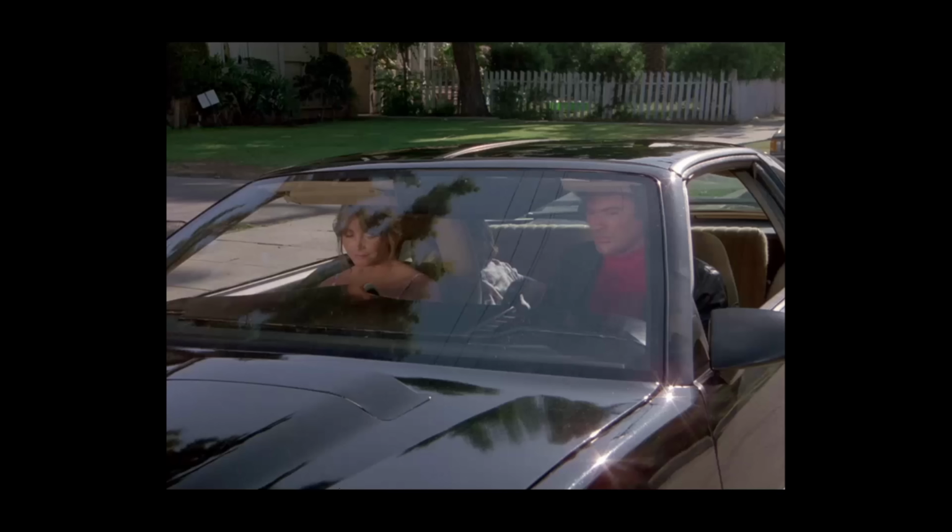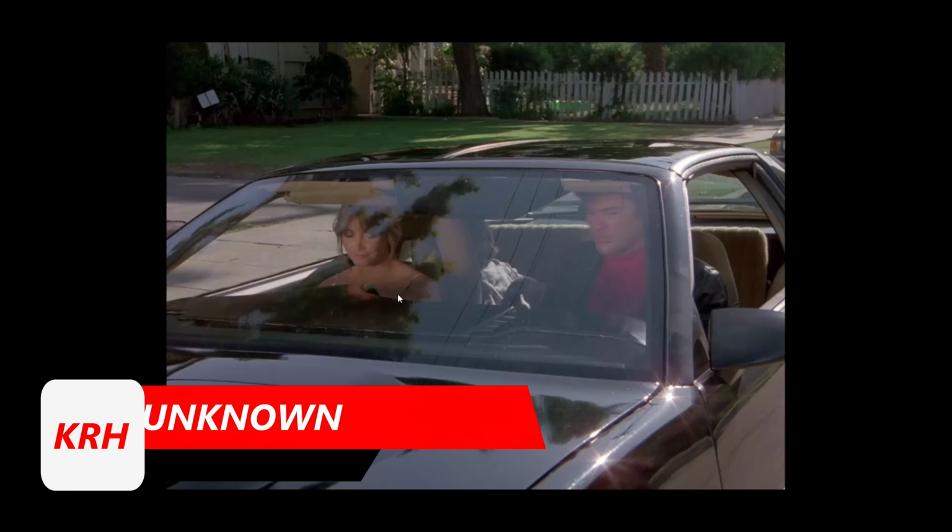All right, so after the demolition derby, Michael drops Maggie off supposedly at her apartment, and this is really all we see. This is not that same location we saw for stock footage for her apartment, so I don't really know exactly where this is. If you do, put it in the comments below.